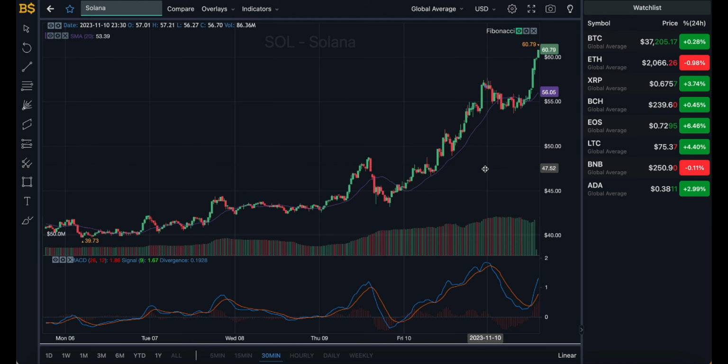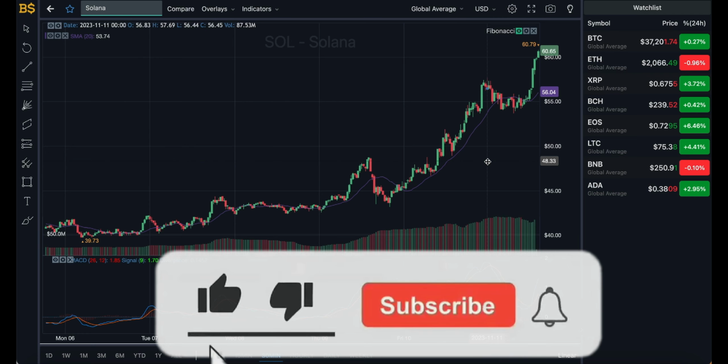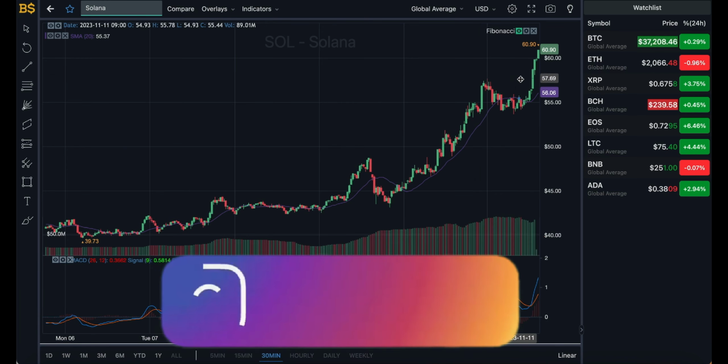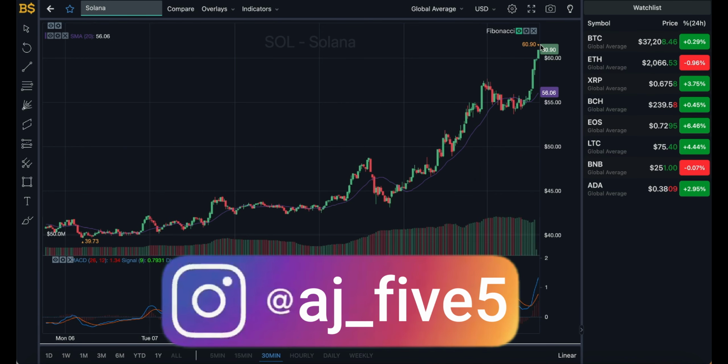In fact, I'm expecting it to hit just about $62 to $63 towards the end of the day today and early hours of tomorrow. But as usual, do expect red candlesticks in between as well. As you guys can see, it's been up and down, but more or less it's been moving towards a positive direction with red candles in between. That is exactly what's likely to carry on over the next couple of hours. As you guys can see, as I'm recording right now, it went from $60 to nearly hitting $61 right now.